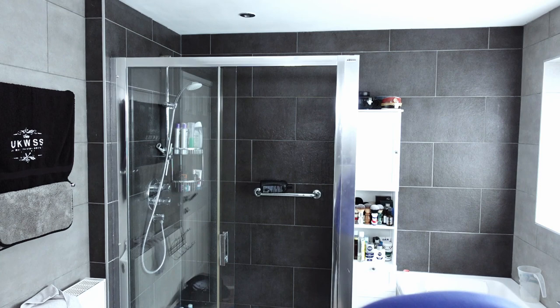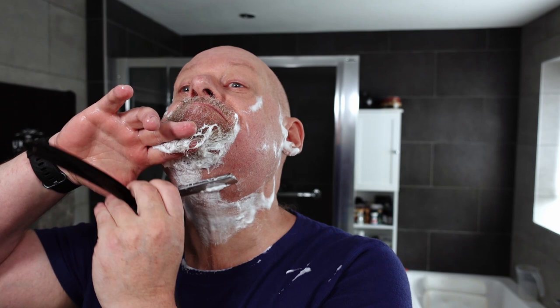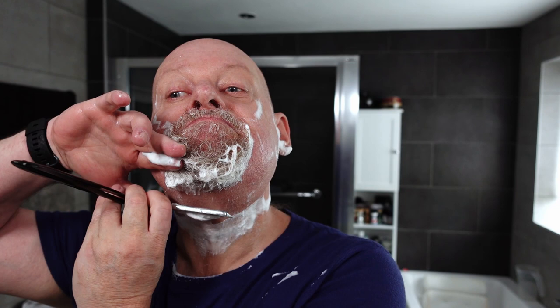Wow. What an edge. What an edge. Don't ever get overconfident with a straight razor. I just went to grab it. Oh dear. I'm hoping that will just stop of its own accord. All I did was I had it like that and I went to grab it like that and I just caught the edge of the blade. Right. Hardly felt a thing. Brilliant.